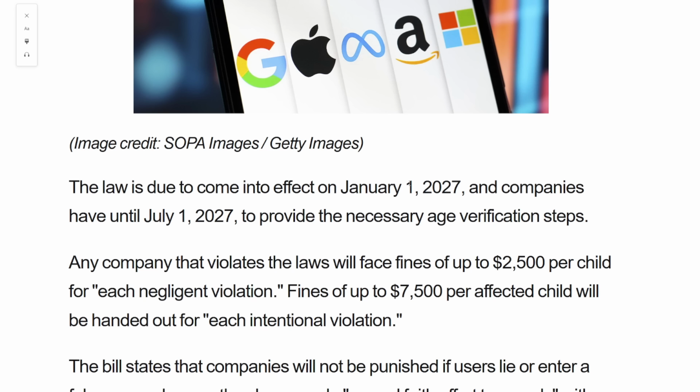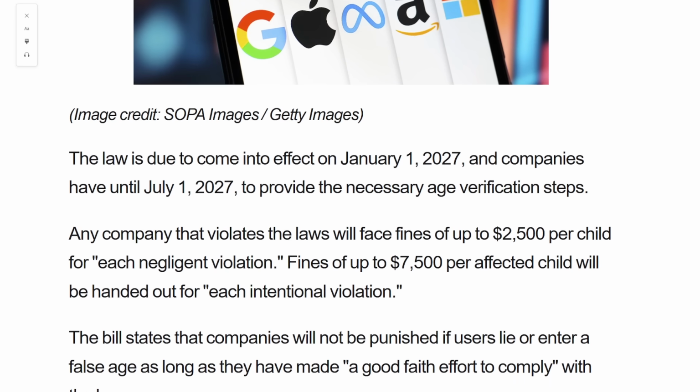So the law will be effective here on January 1st of 2027, but all the companies have until July 1st, 2027 to provide the necessary age verification steps. Any company that violates the law will face fines of up to $2,500 per child for each negligent violation. Fines of up to $7,500 per affected child will be handed out for each intentional violation.